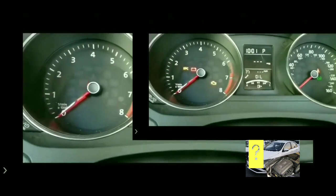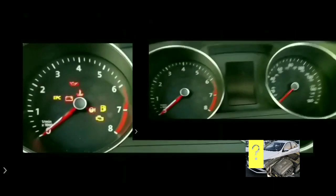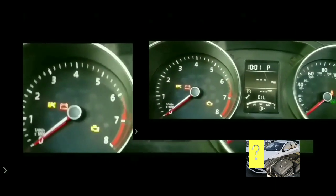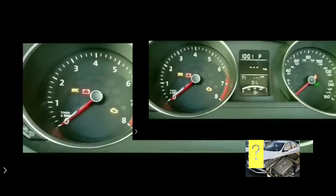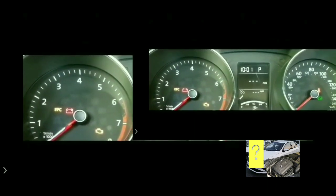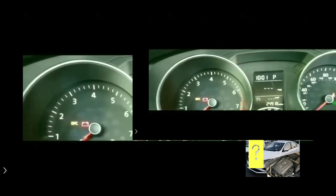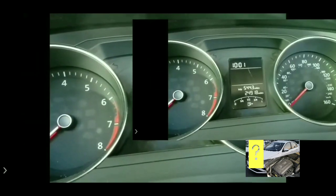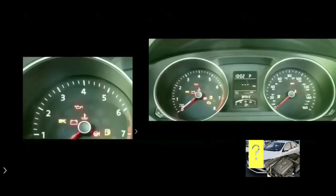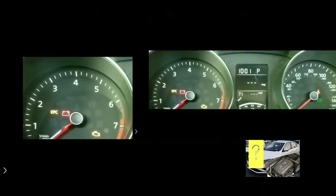I got out and I did get two people to try to jump the car. First time didn't work. I thought, well, maybe I'll try another car, see if I could jump it. Same thing happened. Click, click, silence. Every time I try to turn it on, click, click. So obviously at this point I'm getting the feeling that it's the starter that's the problem.